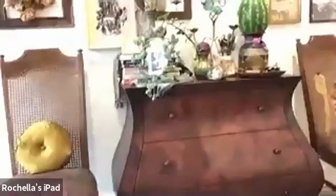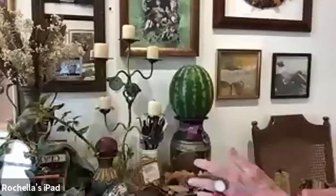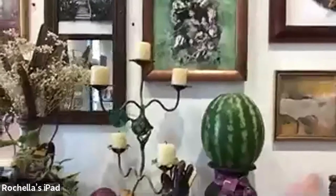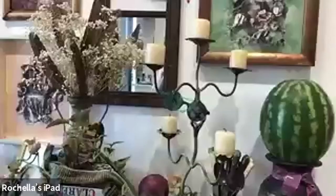On the top of it is an assemblage of items that kind of looks like my house and why my daughter Mary left and moved to her own apartment, these many years ago, because I collect and I assemble and rearrange constantly.